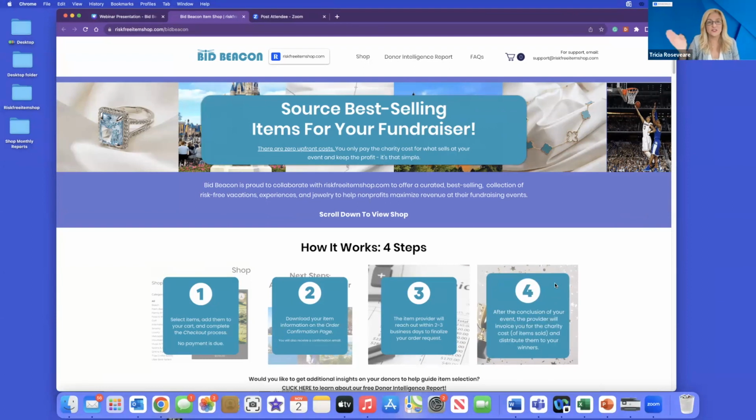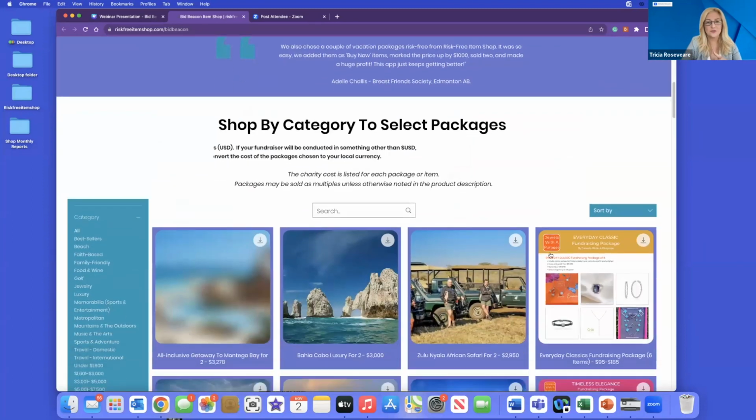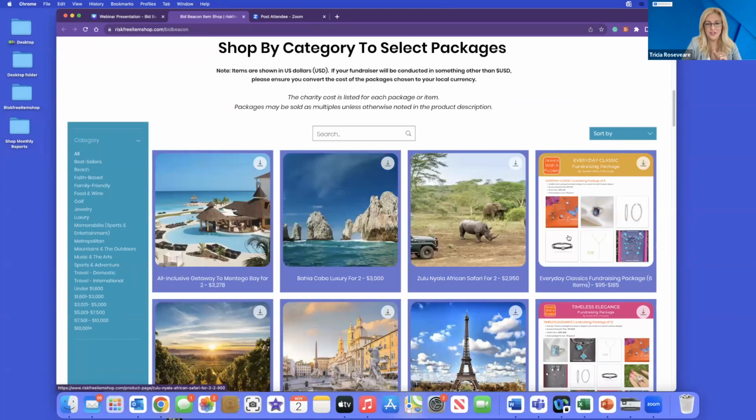The first thing you see is source best-selling items for your fundraiser, and underlined there is zero upfront costs. This is really important. Like I mentioned, there are a lot of different types of providers out there. How do you know who to trust and what to source? What we do is go out and find the best of the best. There are about 10 or 11 different providers represented here, and we source the best selling ones, the ones with the most potential to raise you money. They have to operate under a specific pricing structure, and that is that there's a specific charity cost. So if you scroll down, here's our shop, all of them, and it's an infinity scroll.